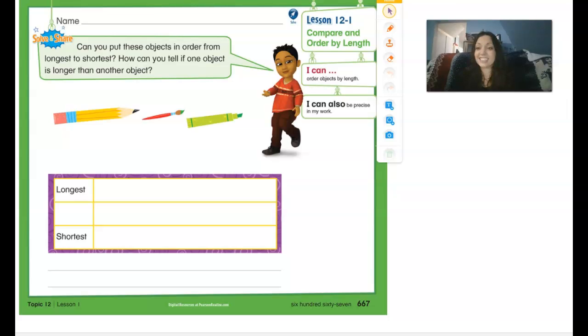Good morning, guys. So today we're going to do lesson 12-1 in Envision, and we're actually going to start a whole new unit. We were supposed to do this on Monday, but we're going to start it today since we had all the snow and the different things that happened. We are going to be talking about measurement this week and next week too. And today we're going to start by comparing and ordering by length.